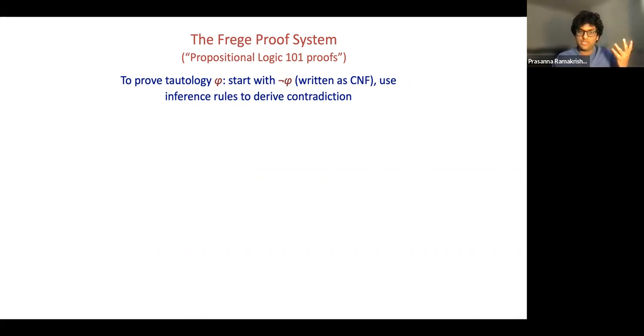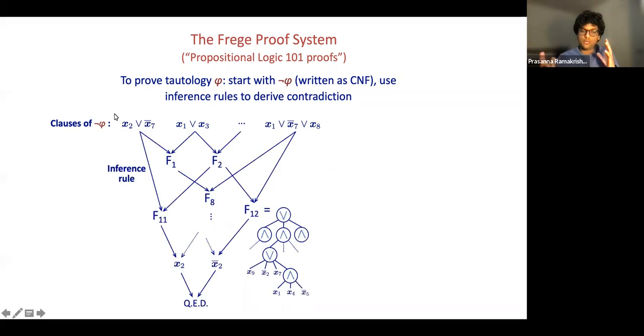So if we want to prove a tautology phi, we start with the negation of phi, written as a CNF, and the goal is to use inference rules to try and derive a contradiction. So let's suppose that we have here all the different clauses of the negation of phi. And the goal is to try and show that it's impossible for all of these to be satisfied at once. So what we'll do is we'll grab several of them and we'll use inference rules to deduce new things that must be true if all of these statements have to be true. And so the goal would be to try and derive contradictory statements.